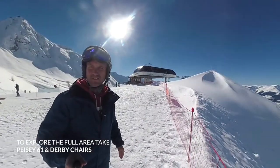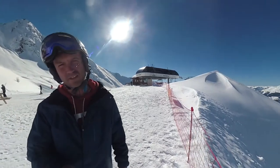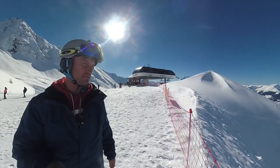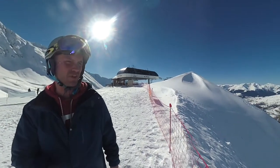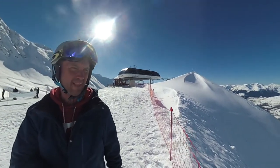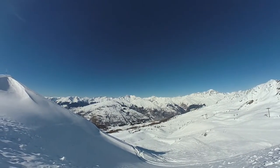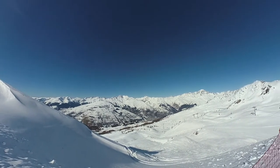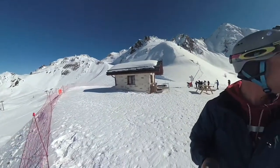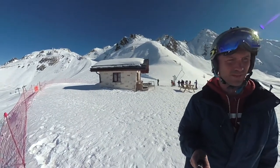So if you take the first lift that we got, the Paisy, and then you head right as you're heading down the hill, and you get onto the Derby, which is behind me, and that then gives you access to the whole of Les Arcs. And you've got to love it here. There's Bourg Saint-Maurice in the distance, 1800, a little bit closer in front, and then right behind you've got Mont Blanc. Stunning place though, right? Really beautiful place. And some great riding here too. Really great riding here.